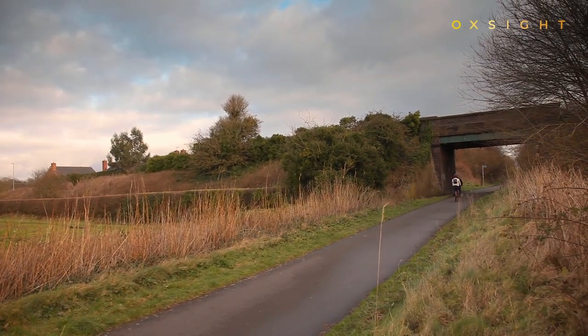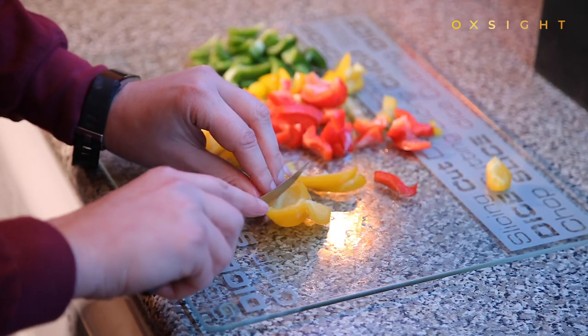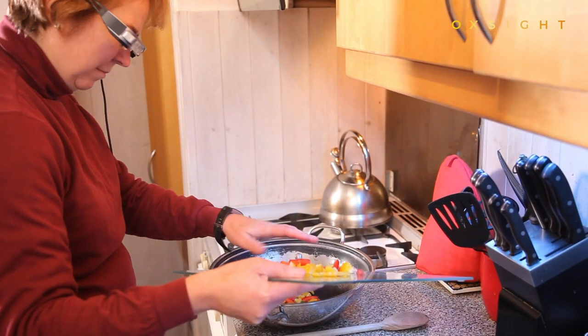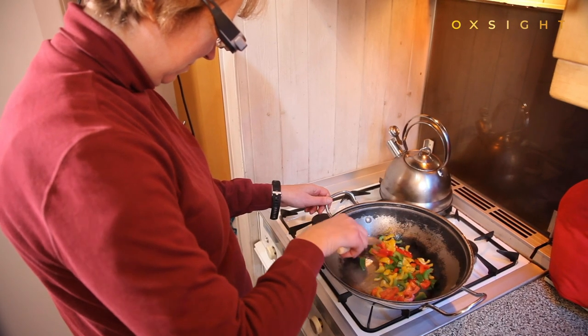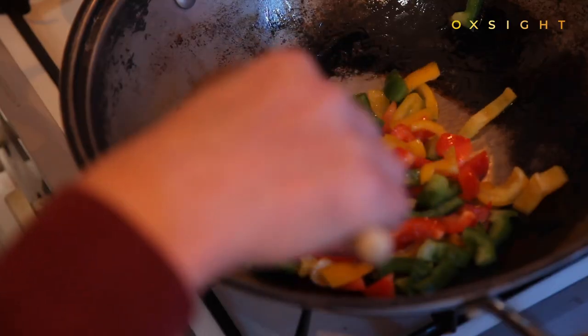There have been a couple of times when I've put these glasses on and I've thought, wow, they really are making a huge difference to me. One of the times was in the art gallery, and the other time was when I was cooking, and it was amazing because I could see the whole wok at the same time, which is quite difficult for me. Normally I just see a very small part of it. And also I could see the contents clearly.